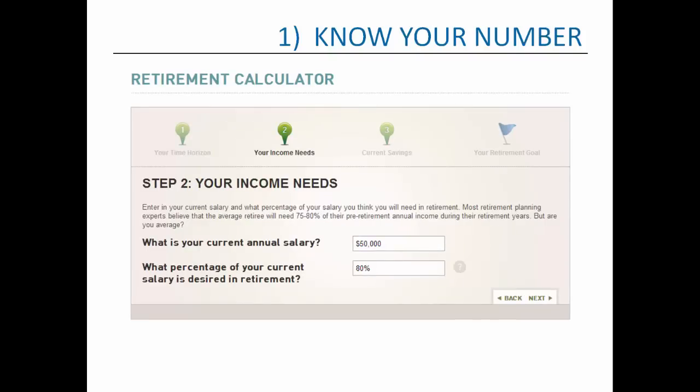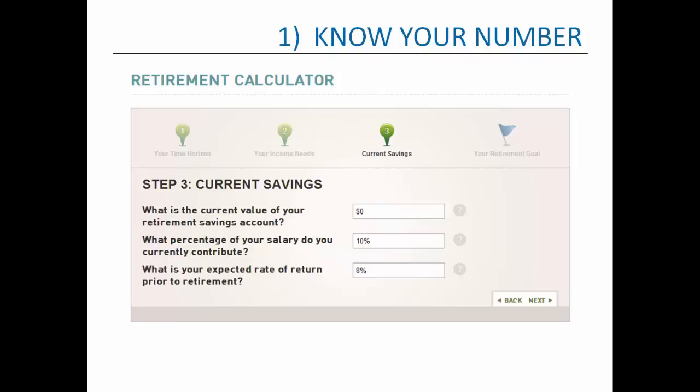Second, you enter your current annual salary and how much you think you'll need. Once again, we're going to use $50,000 and assume that we'll need 80% of that at retirement. Lastly, you enter how much you have already saved. Let's assume that you haven't started yet, so we'll enter 0. What percent of salary to contribute? Let's just say that you're planning on contributing 10% of what you make. And finally, the expected rate of return in the 401k. This depends on how aggressive you plan to be, but usually 6 to 8% is a conservative estimate. We're going to use 8%.